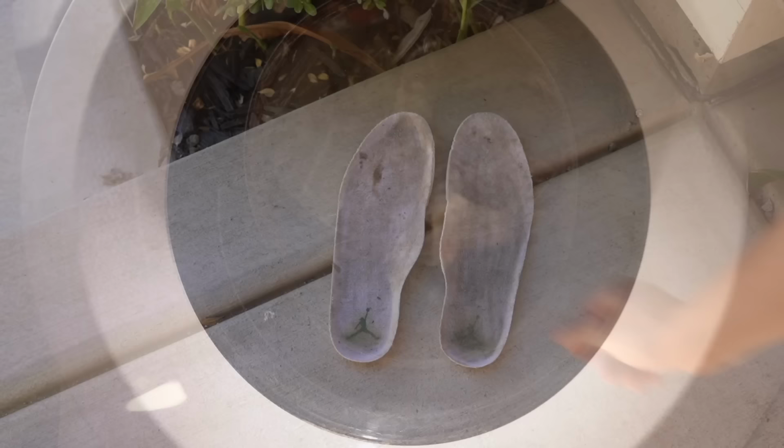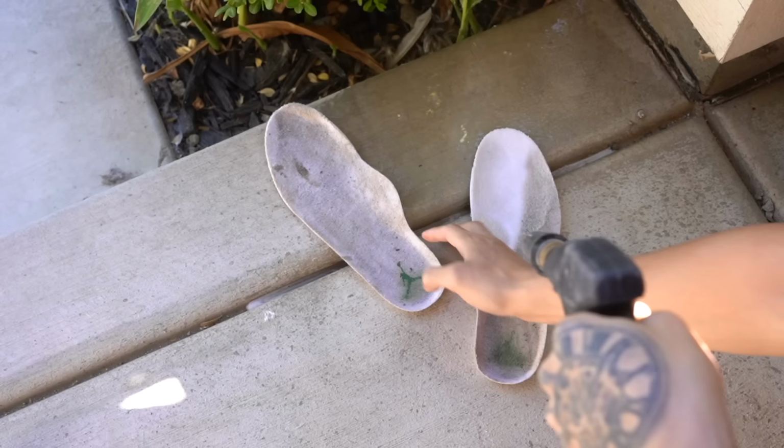While that's in the wash, I'm gonna take care of the insoles. I'm gonna spray it down with a little bit of Dawn dish soap mixed with water. Then I'm gonna use my pressure washer to blast out all that caked in mud.